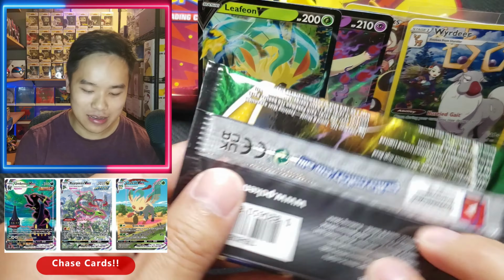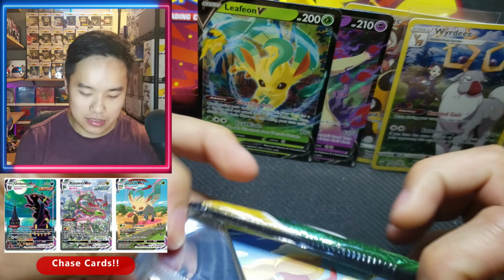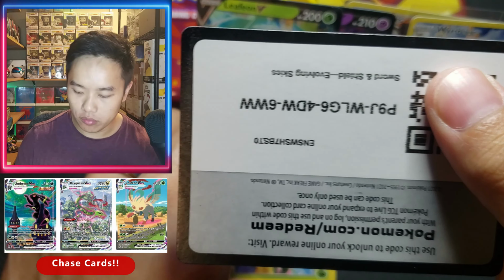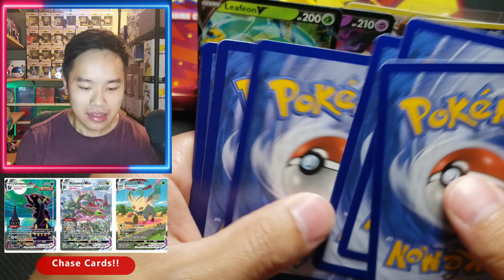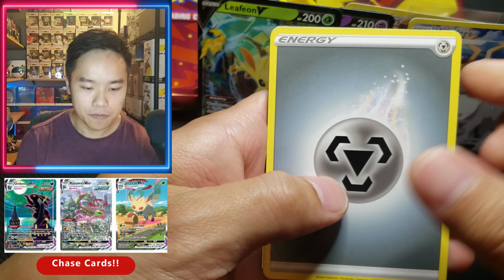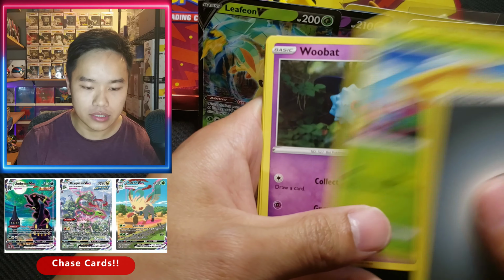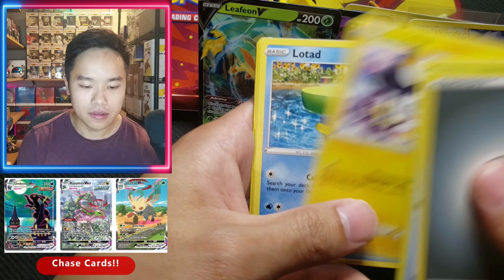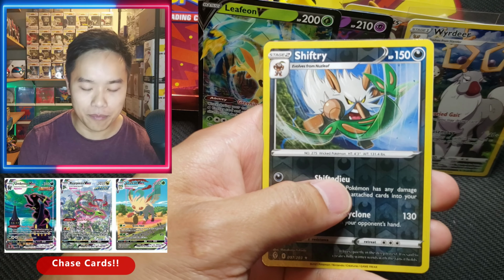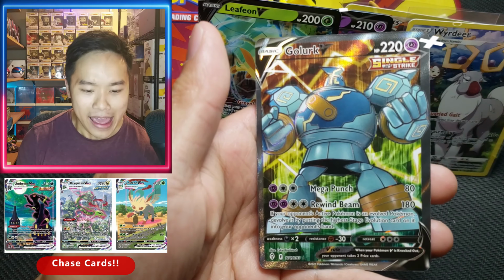Last pack magic here, guys. Let's pull something great. Come on, please. These have been pretty good so far. So we'll see what happens here. Obviously, the character rares help quite a bit with the pull rates here. But last pack magic, come on. Let's get something good here. We got Steel, Spirit Mask, Gordy, Bravery, Glossifleur, Woobat, Emolga, Lotad, Rufflet, Shiftry. I do see something back there. Let's see what we got. Shiftry, and our last card is a Golurk V.